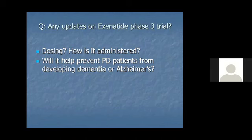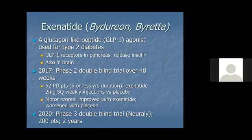This is a GLP-1 agonist. It's a drug that's being used for type 2 diabetes. GLP-1 receptors are found in the pancreas, so if you stimulate these receptors, you release insulin. And they found out that this same type of receptor is present in your brain.